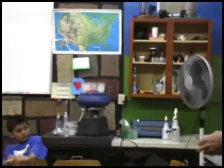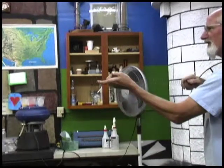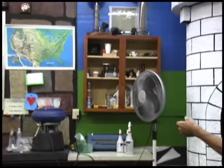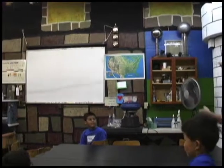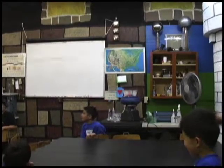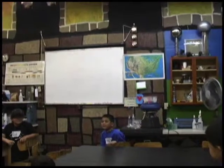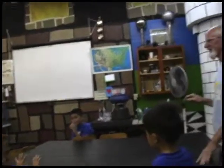Polarized light can be polarized different ways. It can be polarized sideways. It can be polarized tall ways. It can be polarized at an angle between tall ways and sideways. And when we polarize light, it changes the way it acts. And today we're going to do some experiments with polarized light.